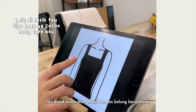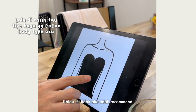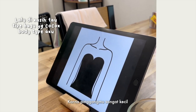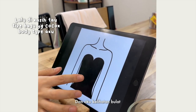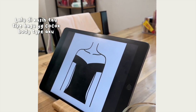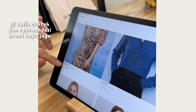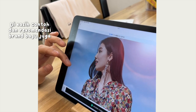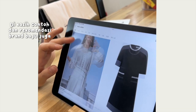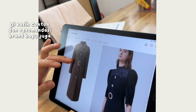Oh, it's clear. Yes, you can with the necklace together. This one I don't really recommend because otherwise it really looks small and round. That one is better. Off shoulder. Okay. This brand has a U style a lot. Oh really? What brand is that? Mojo Spin. Okay, click it. Oh, yeah, I think this one is pretty.